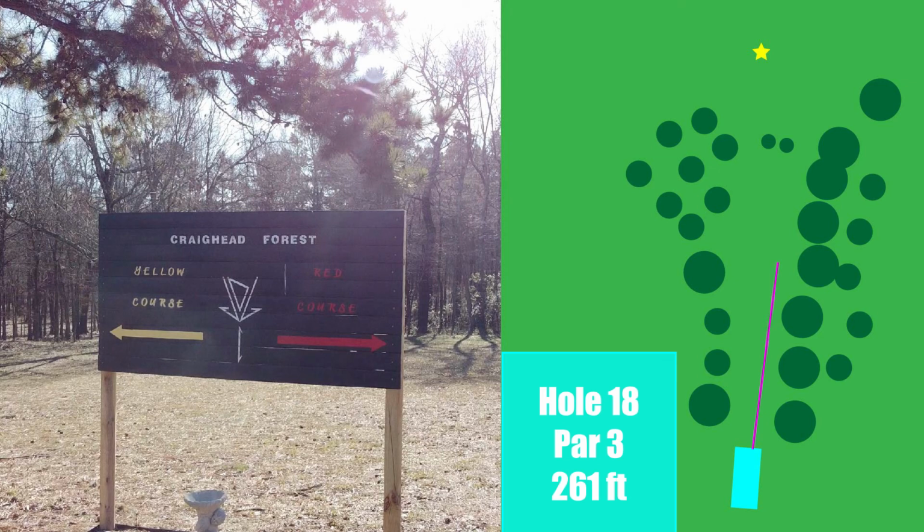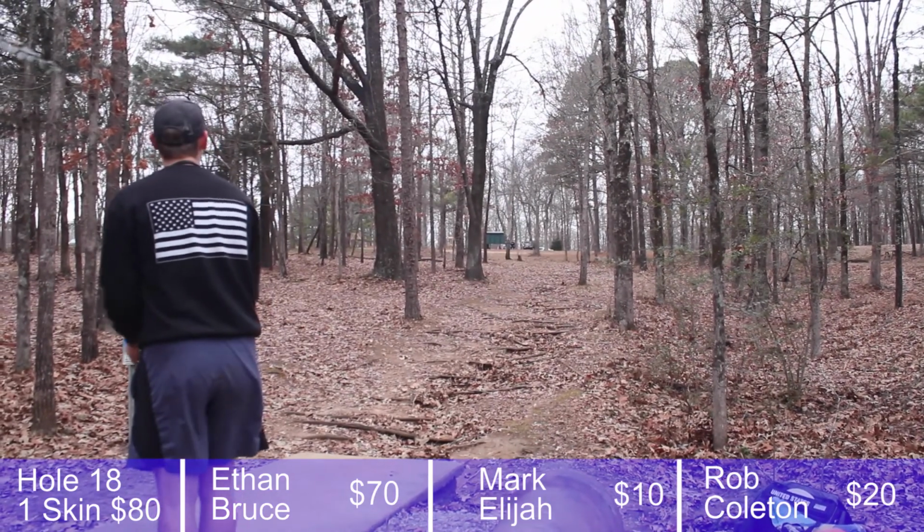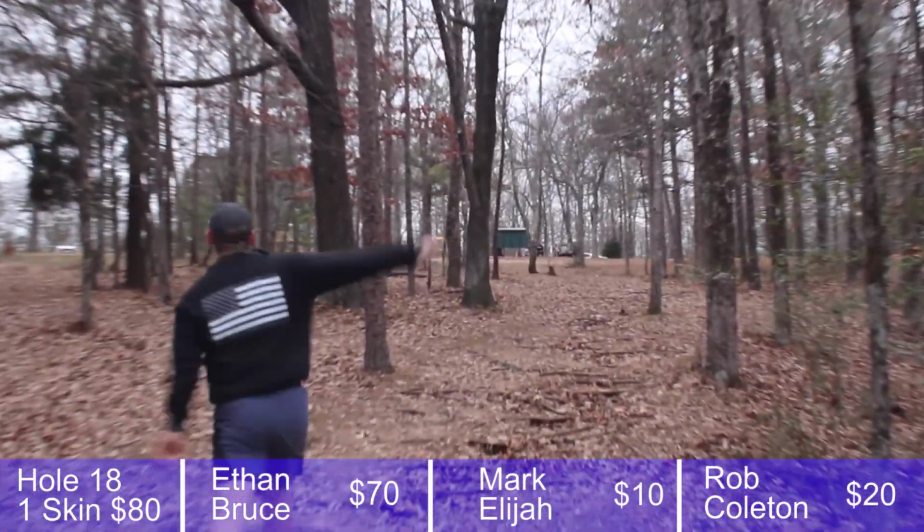His frustration was very imminent, but we're pushing all the way into hole 18. This is worth all the marbles. 8 skins, par 3, 261. Just straight up the gut, a little uphill, funneling out to the basket in the middle of the grass there.